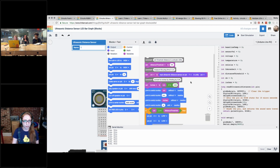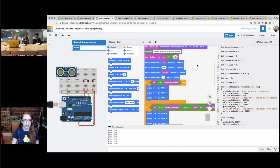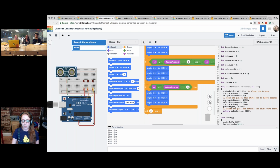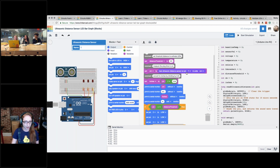With that, I'll briefly go through what this program is doing so that you're not scared of it, because it looks a little bit long, but you can see that the text code isn't really that long. The blocks just take up a lot of space, and I swear it's really simple. Let's go through it together.